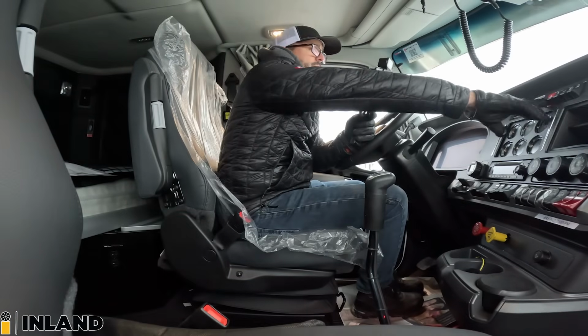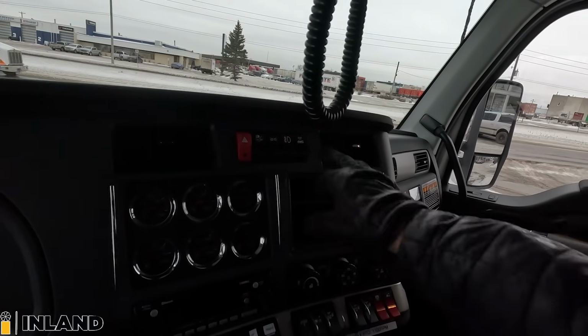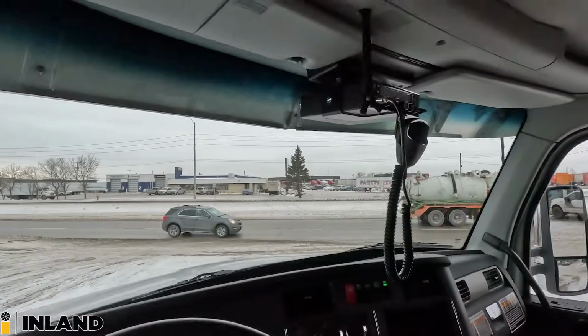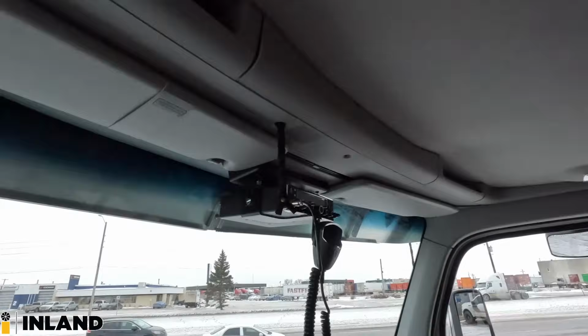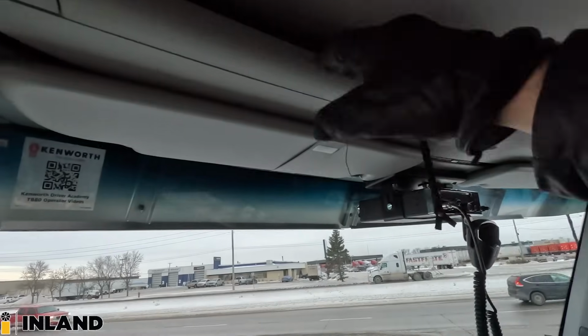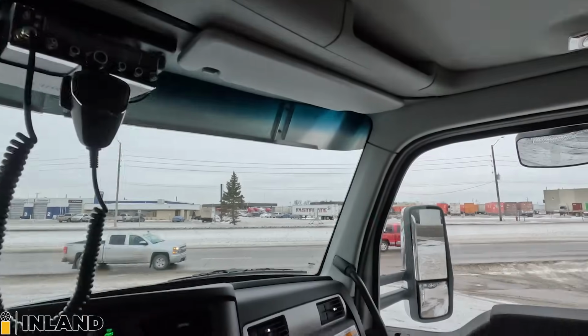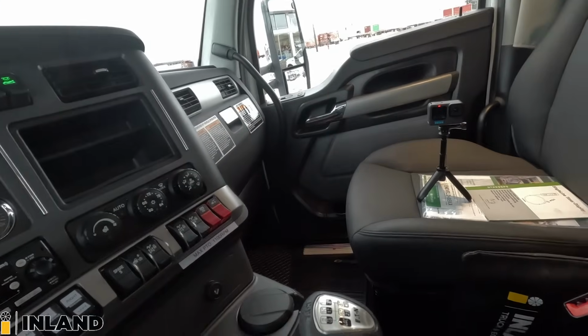And then here we have your hazards, your lights, clearance lights, fog lights, and then your sleeper lights, which will turn that light on here right away. Up top here is your CB radio, and then being the low roof, you don't have option for the CB radio to go inside there, but you do still have these little storage pockets kind of above. And toolbox seat for the passenger side, which is in vinyl.